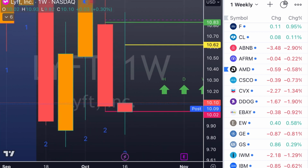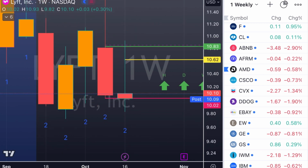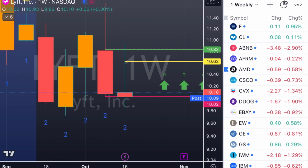Like, this stuff is very, very simple, guys. I call this organic trading. The strat is organic trading. There's no indicators. Okay, we have our triggers and our targets and the candlesticks. Those are our indicators. The candlesticks are our indicators. The candlesticks tell us when to get in. The candlesticks tell us when to get out. And it's really that simple.